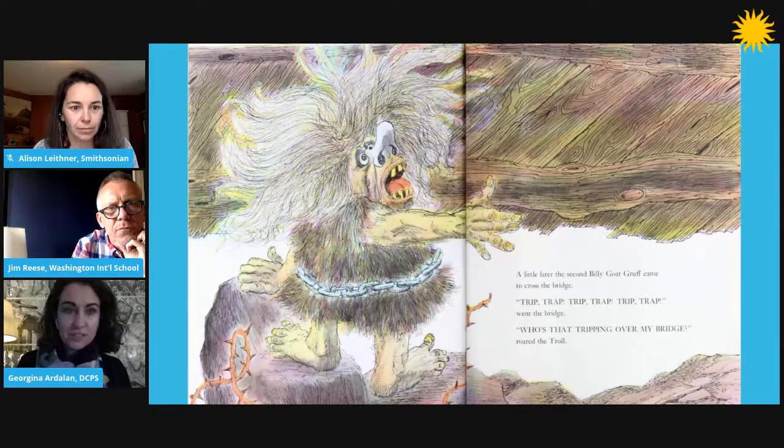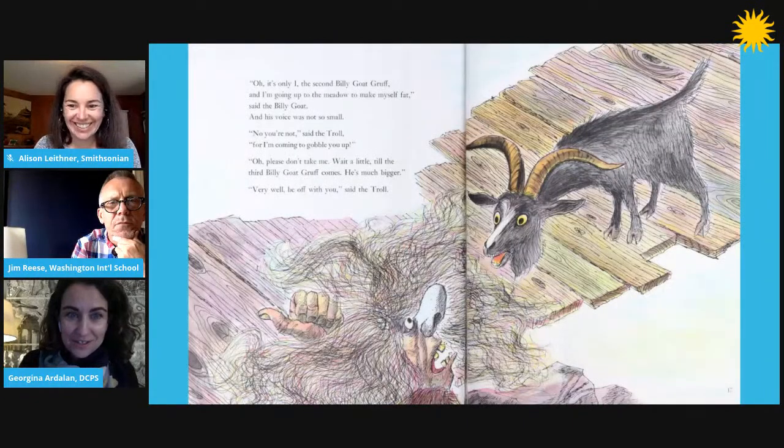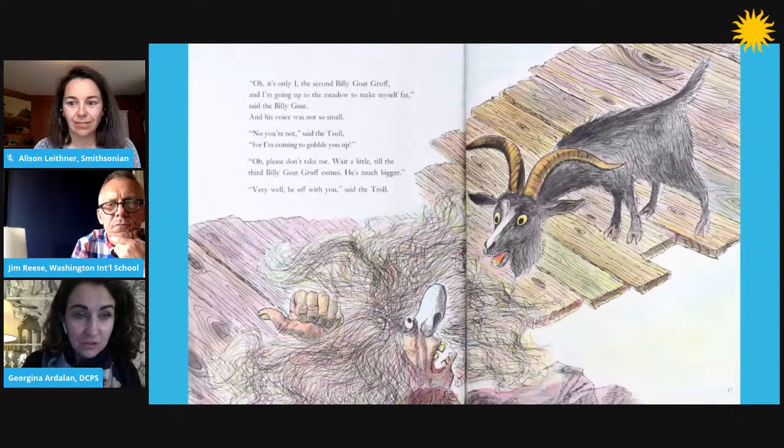Now, if you were the second billy goat here, sorry, Ashley, do you mind turning the page? Yeah, here we go. Let's look at that second billy goat's expression. What do you think is important to this billy goat? What do you think is important to the troll?